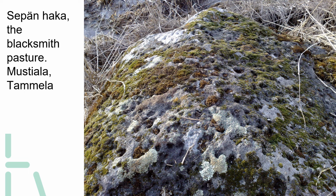In one of Mustiala's semi-natural areas, Sepän Haka, there has been a blacksmith from before, and there is also this very strange little stone, which I don't know if this is actually caused by nature or if this is human made or has something to do with this blacksmith work. It may be that it's natural, but it looks very strange, and it's alone, and I haven't ever seen anything looking like this. If it's natural, then it's only some kind of mineral that has been washing out from the stone. It is next to a small stream, and there is only water in that in the early spring.